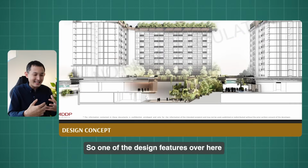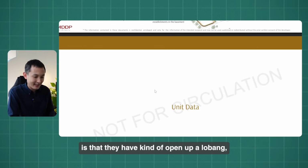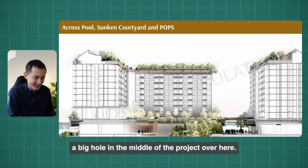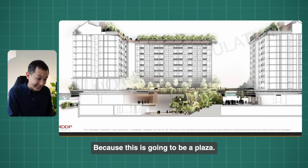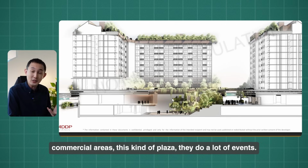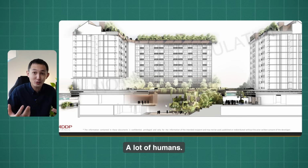One of the design features over here is that they have opened up a lobang, a big hole in the middle of the project. My first impression is: noise, how? Because this is going to be a plaza. Hopefully they don't do events, because most commercial areas with this kind of plaza do a lot of events. And the whole purpose of a plaza is to have a lot of traffic, a lot of humans, and so with that comes noise.